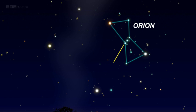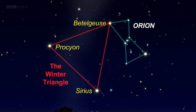Follow the line made by Orion's belt down and left to locate Sirius, the brightest nighttime star. About 1.5 outstretched hand widths above and left of Sirius is another bright star called Procyon. Join the dots of Sirius, Procyon and orange Betelgeuse to form a pattern known as the Winter Triangle. The winter Milky Way passes through this region. Scanning the area with a pair of binoculars reveals many faint and beautiful star clusters.